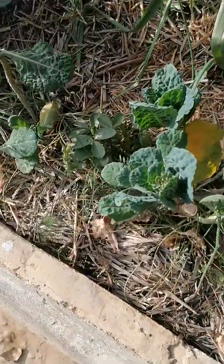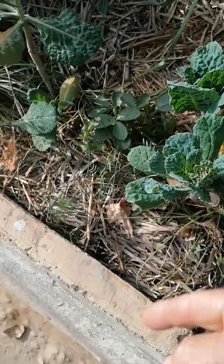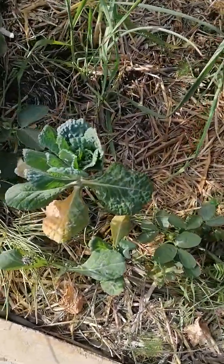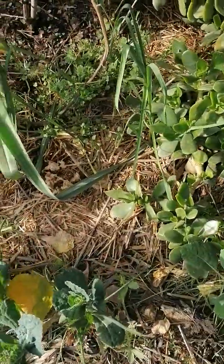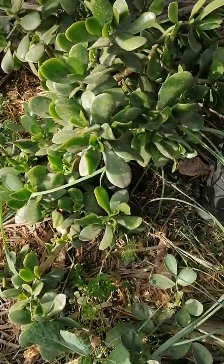This is how I eat my cabbage. I just literally take the leaves off. And these cabbages, some of them have been here 3 years. I just cut them down and they come back again. And I don't need big cabbages. I've got some of those on the other side, and you'll see those when I come round.